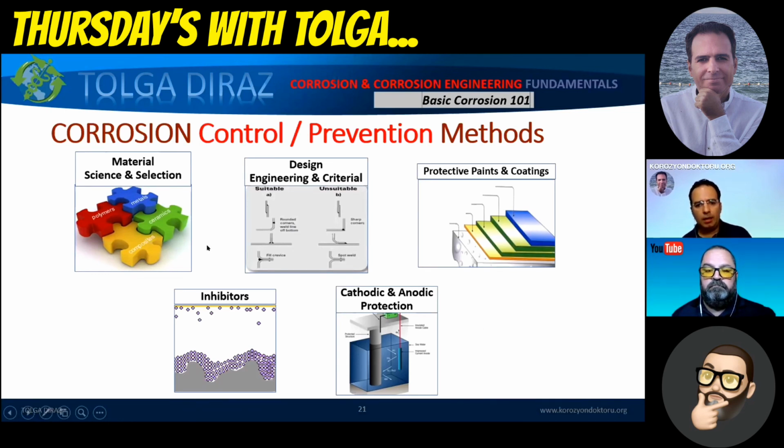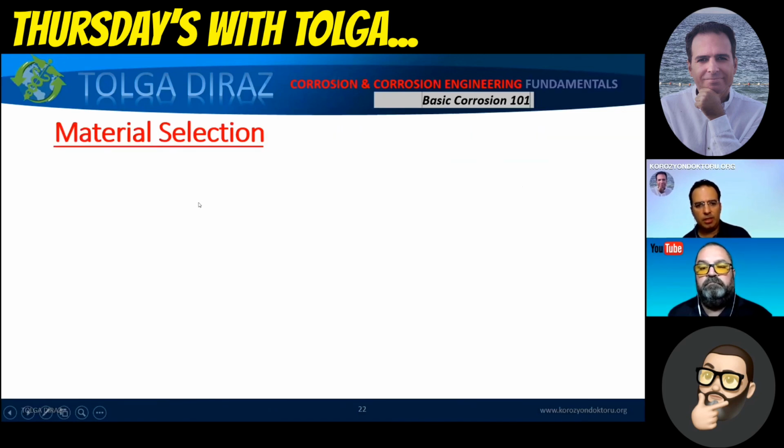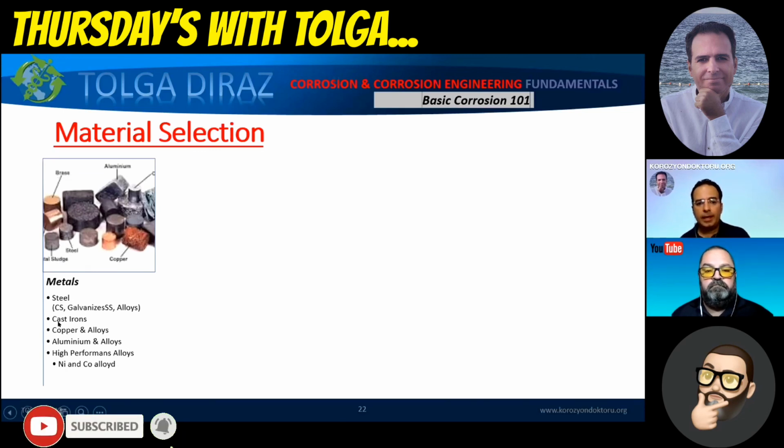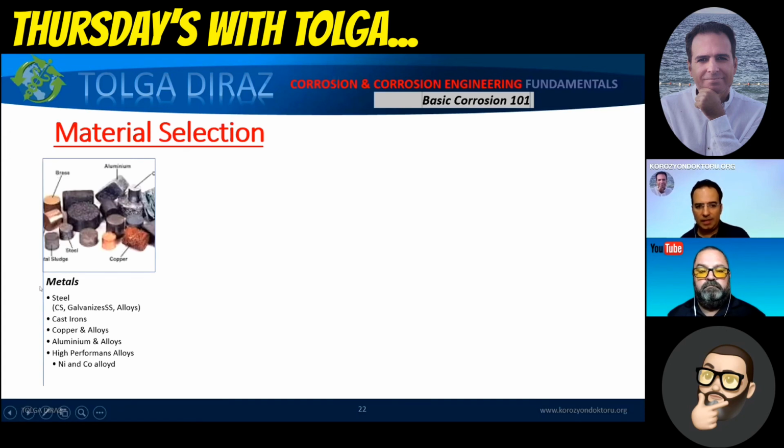So let me summarize briefly, starting with material selection. Most of the time we talk about corrosion of metals, like carbon steel, galvanized steel, stainless steel alloys, cast irons, coppers and alloys, aluminiums, and high performance alloys like nickel and cobalt. All these metals should be protected, and can also be used for corrosion protection. For example, steel can be protected with galvanizing, or aluminum can be protected with protective coatings. So steel is a substrate, but it can also be used for protection, or aluminum, like that.